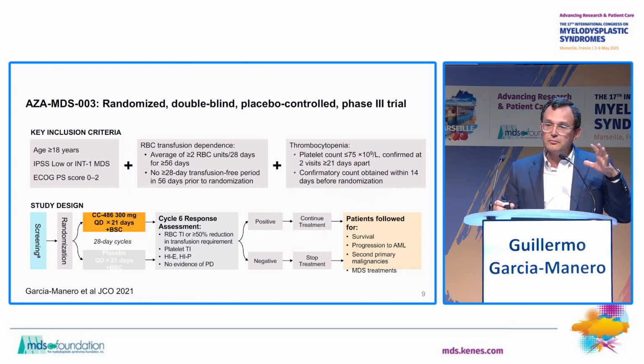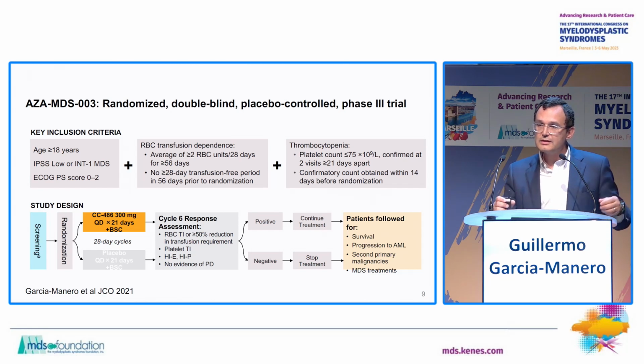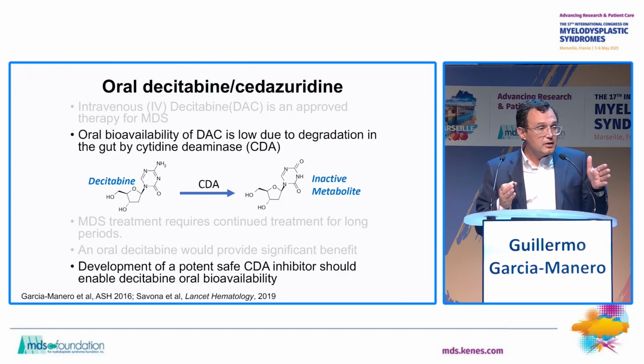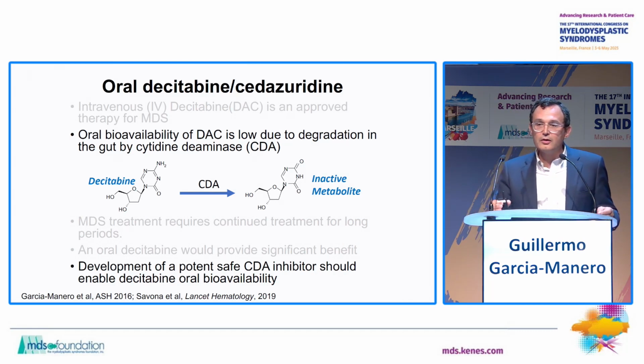Now, we're revisiting this trial. There's another version of the study going internationally, starting to accrue. So maybe this time we'll have an approach with the oral azacitidine. But that's where we are with this particular compound right now. So instead of saying, well, this is not going to work out, we thought, well, how can we keep going with this concept?